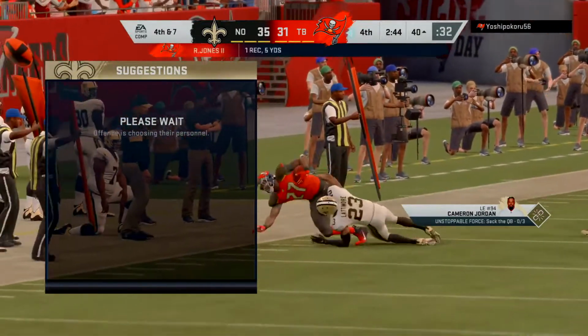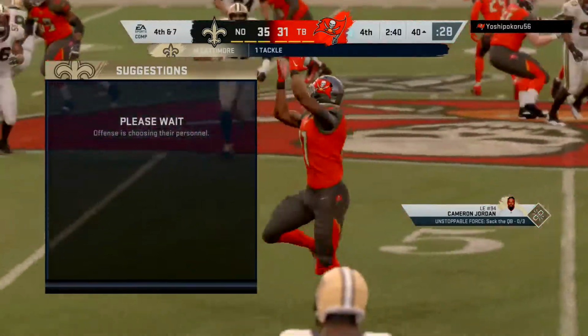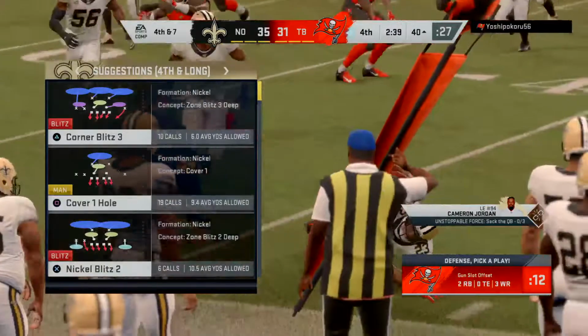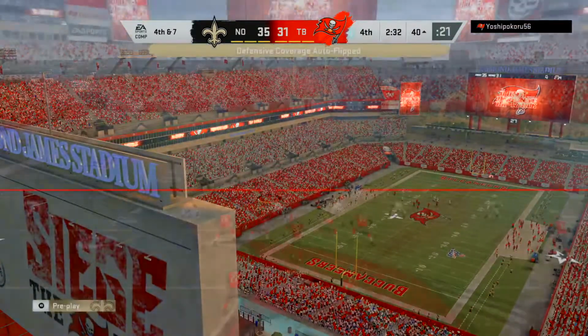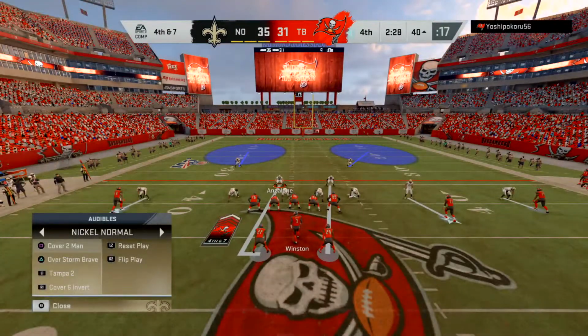You like the call? I do. I think it's a high-percentage play because you get the completion, and what you're counting on is your back to use his legs and his elusiveness to make people miss and pick up the first down. In this case, it didn't happen. One score down. Here we go. They're going to go for it here on 4th down.